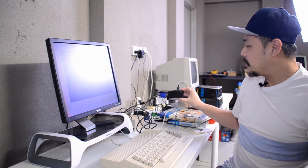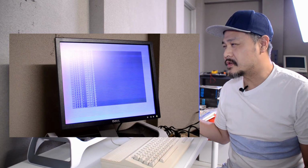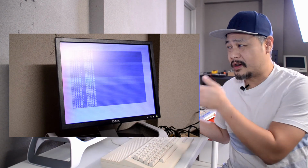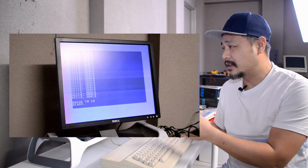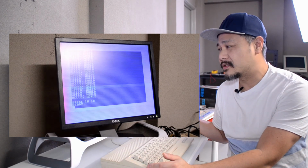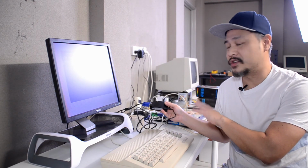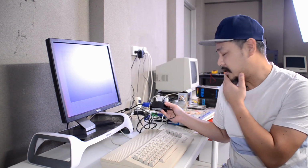So the composite to VGA adapter doesn't really produce a really nice video quality output here. I'm getting a lot of like lines across the screen here. It's not that great. So that's the reason why I bought this from J-Car, to see if this one works compared to the one that I bought from eBay, the cheaper one. So it seems that both doesn't really work that well with the Commodore 64. So I need to find an alternative solution.